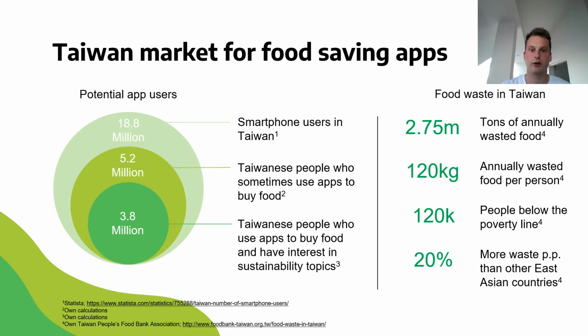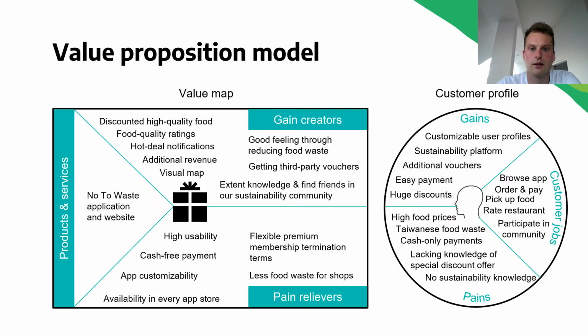To highlight how attractive the Taiwan food waste market is, we highlighted some of the numbers Iraj told before on the right side. So there are 2.75 million tons of annually wasted food in Taiwan, which is about 120 kilograms per person. Moreover, there are 120,000 people below the poverty line, and Taiwan has 20% more per person food waste than other East Asian countries. Having proved the attractiveness of the Taiwan market, we want to highlight our value proposition now.